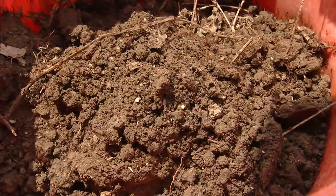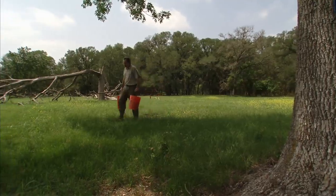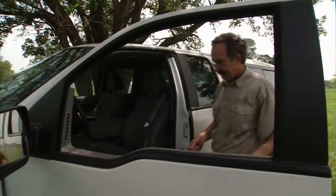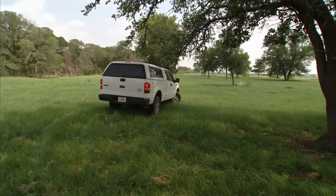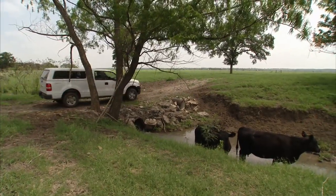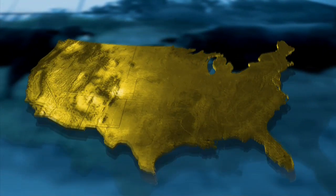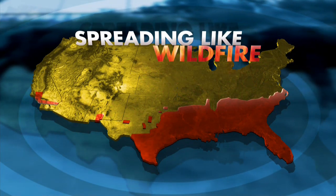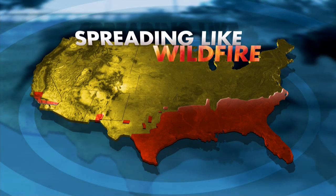Why would anyone willingly dig up bucketfuls of fire ants to take with them? Well, Plows is trying to slow down their spread and decrease the fire ant population. Since arriving in the southeastern United States in the 1930s from Argentina, the fire ants have spread throughout the South and Southwest. And in Texas, they can be found across hundreds of millions of acres.